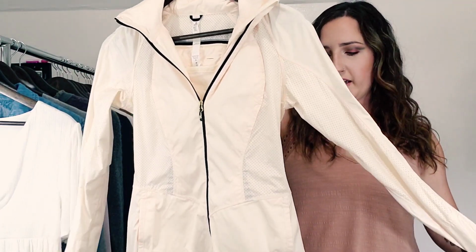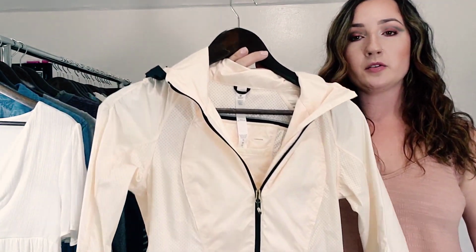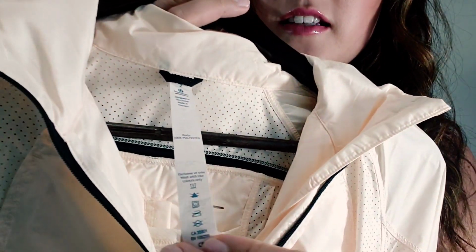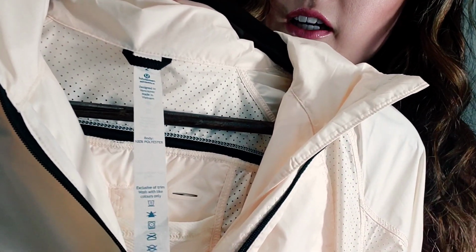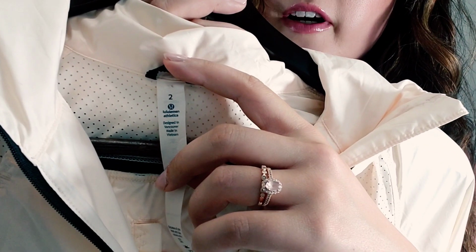Next is a jacket I was very happy to find. I also got this from the consignment shop. This is by Lululemon, and this one also has the tag, which, like I said, is almost never. I did try to look up the style on this, but I can't actually find the size dot on this. I don't know where it's at.